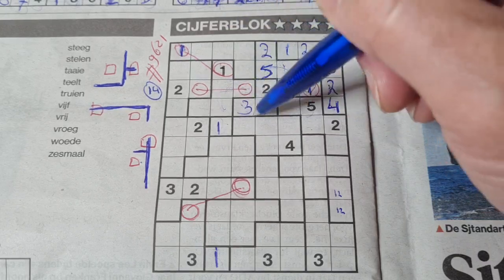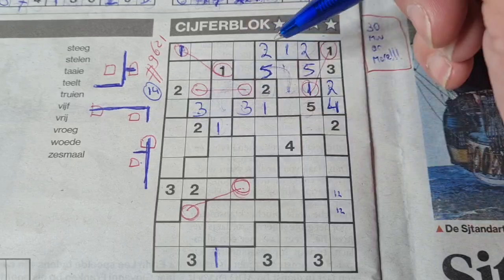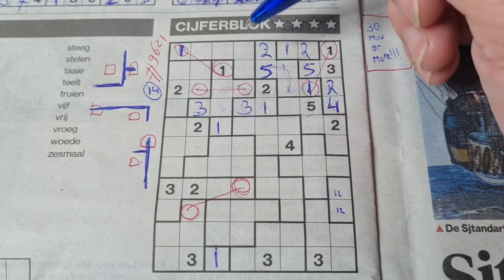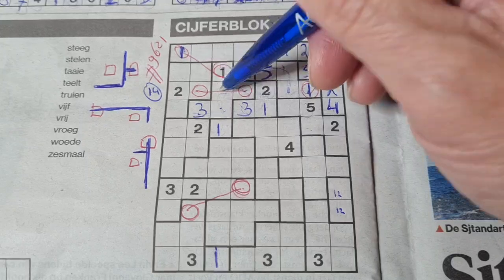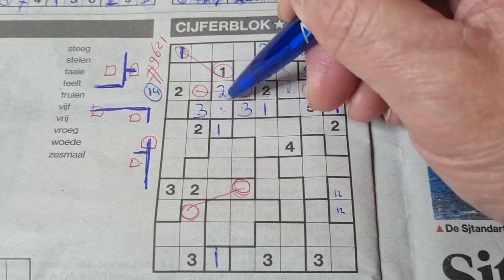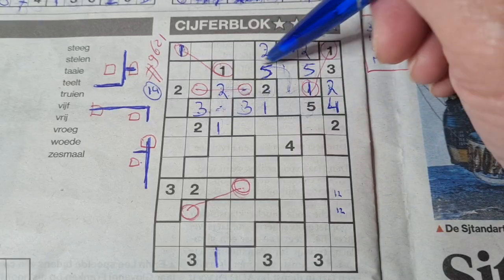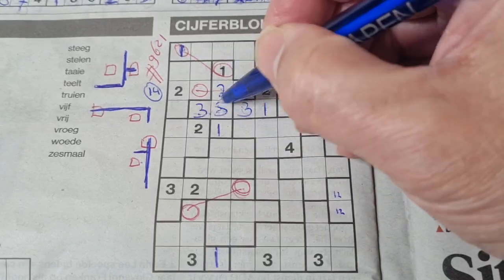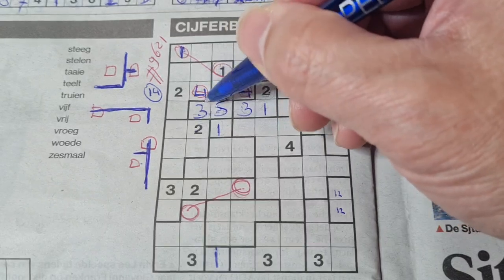These 3 boxes surrounded 3 can be 3. So 1 box left with 3 in this area. Supposed to be here. This box can be 2, that box can be 2, so 1 box left with 2 in this area. Supposed to be here. 2 numbers left in this area for numbers 4 and 5. We have a 5 there, no 5 there. 5 should be here and a 4 goes there. And this box is connected with that box, should be also a 4.